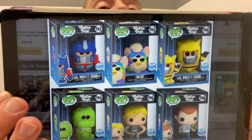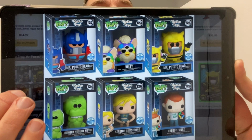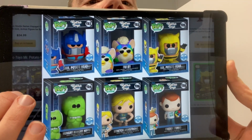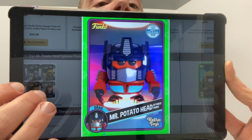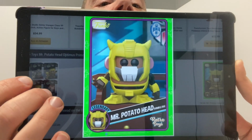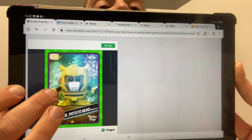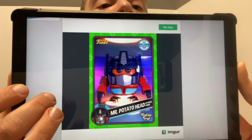Right, moving on to something: Funko Pops. They are totally milking the market at the moment. So we've got retro Mr. Potato Head, random characters. We've got Furbies, we've got Stretch Armstrong, and we've got more Transformers. So we've got Optimus Prime, we've got Bumble. Oh, there's the card. Now this, I've got to confess, I don't 100% understand. These are the online, I suppose, cards of them that you can collect as well. On TFW 2005, there's moving images, so you can see these guys all move as well. And there is, of course, the Optimus Prime card version.